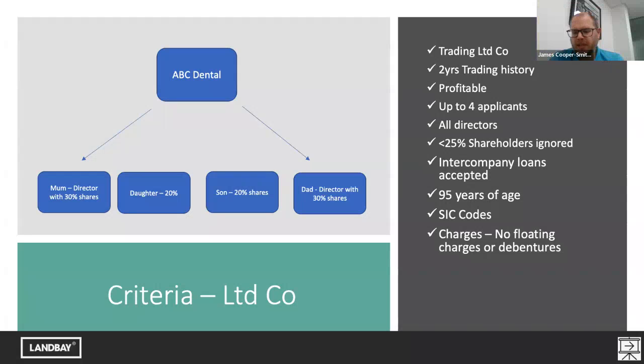We do need them to add a property-related SIC code on completion as well in trading companies. So if they haven't got a property-related SIC code currently, we just need them to add one by the time the loan completes, which most accountants can usually update within 24, 48 hours at Companies House. And a limited company can typically have up to 4 SIC codes, so there is that ability to hopefully add that SIC code onto the relevant limited company.